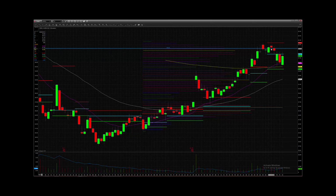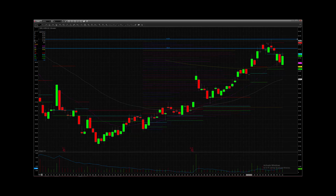The next day, we got continuation. It spiked up. GoPro put in a high of 61.23, but then it pulled back down. Never held that resistance spot. Couldn't close above it.